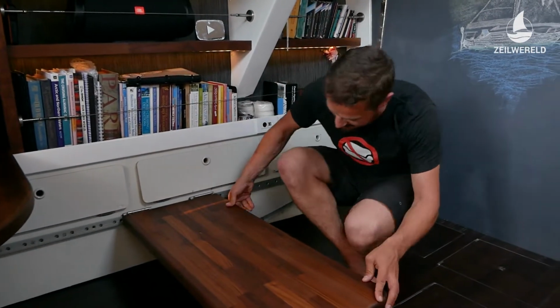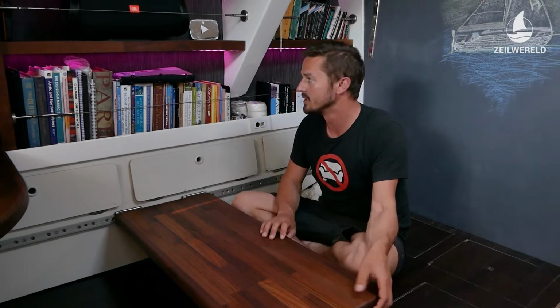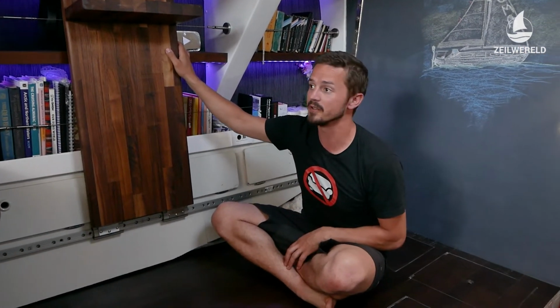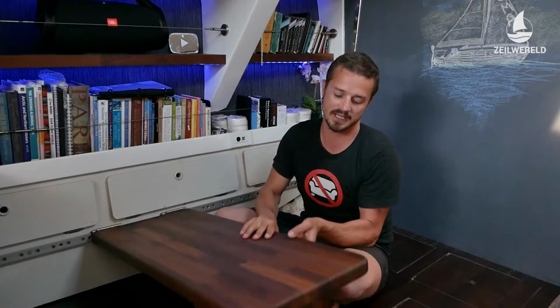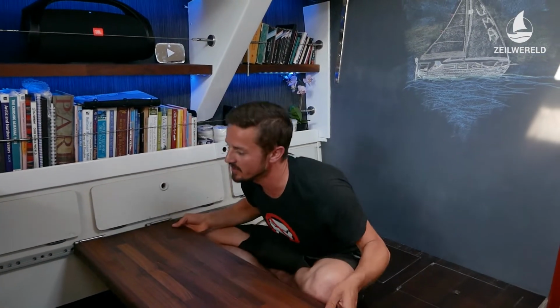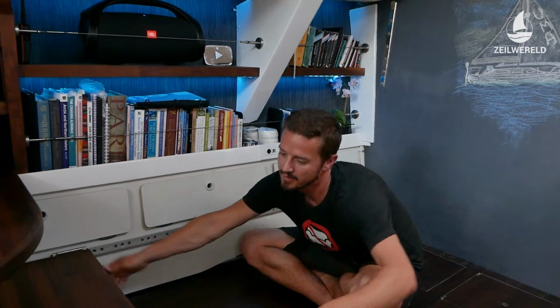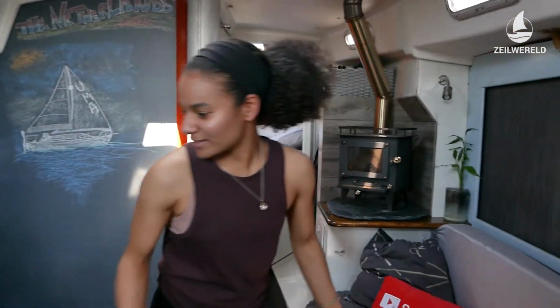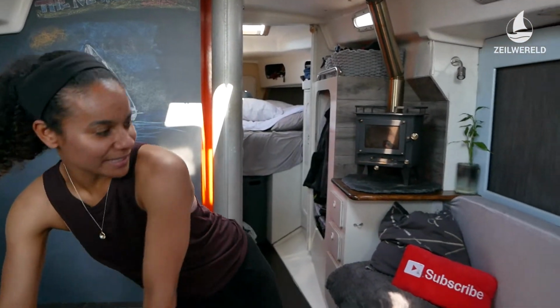And then this slides back and forth. We can use this as a work surface too if we want to, or it folds up out of the way for when people are sleeping here or we're doing yoga or something like that. We don't need it down. And it slides along on a sail track. What else? Well, I can take over. So put back the cushion on the bench table sliding thing.